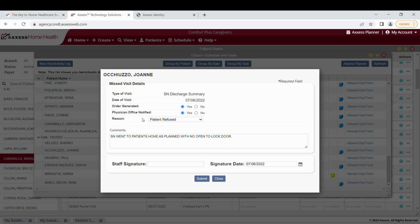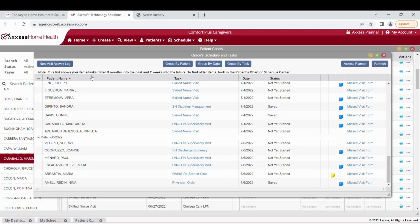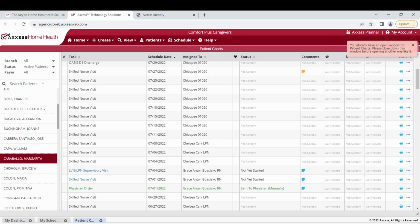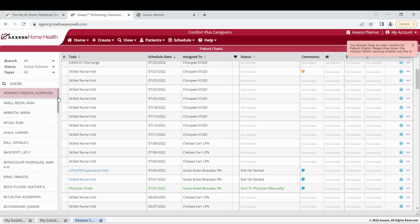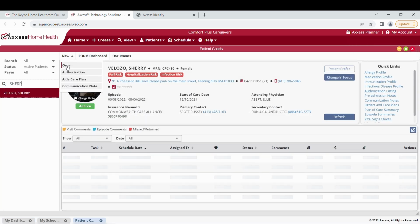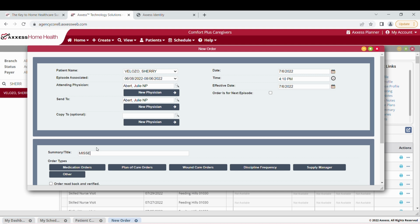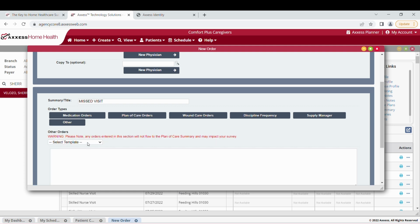So once this is done, I will sign. Once I sign this, that is not the end of it. I will have to create an order for the missed visit because every missed visit needs an order. So you will click submit, but for this purpose, I will click close. So once you submit it, you will come into the patient's chart. So for whichever patient it was, we'll go into the patient's chart. Look for the patient, go to new order, and then right here, you will do missed visit. And do other. There's a template for missed visit if you want to use it.